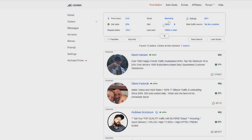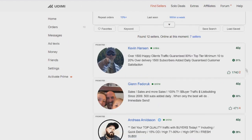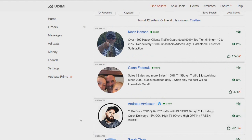Now, how do you find good people? Well, you can go to find sellers at the top, and what I recommend you do is you sort by sales. This is going to be what percent you see right here. Okay, 31%, 30%. This is how many percent of people that bought from these people reported sales, okay? And you want to choose people that had a high percentage of sales, because if other people are getting sales, you probably will as well. So this person had 31%.